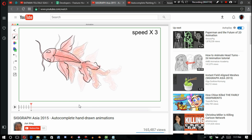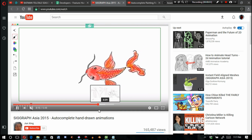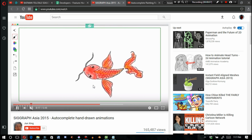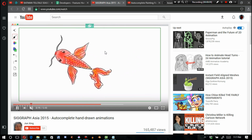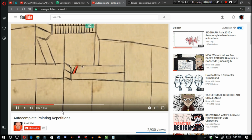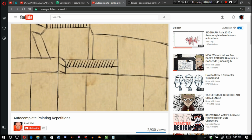And as the animation plays, it's fairly good. There's a few things that could use some refinement, but any animation needs refinement as you're animating it. But in the second video provided, it shows off where this idea came from. Basically, you can draw a few lines and it extrapolates patterns and gives suggested lines that you can accept or reject at your control. I'd love to see something like this in both Krita and Opentoonz.